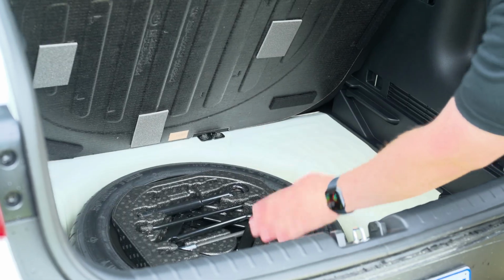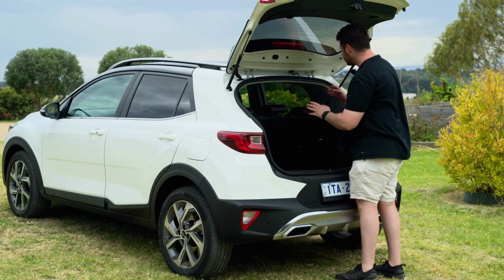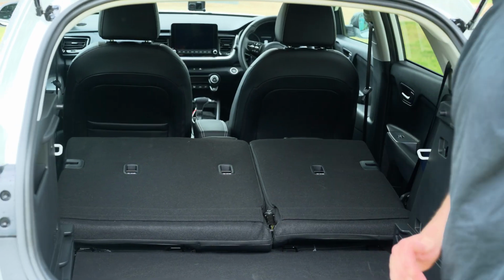Under the boot floor, you do get a space saver spare wheel. You've also got this little nook here for storing things. And if we put down these seats, which is super duper easy, then you get a stupid amount of room for such a small car.